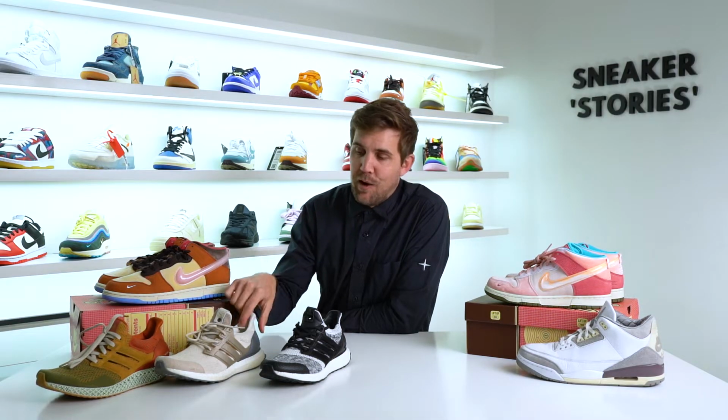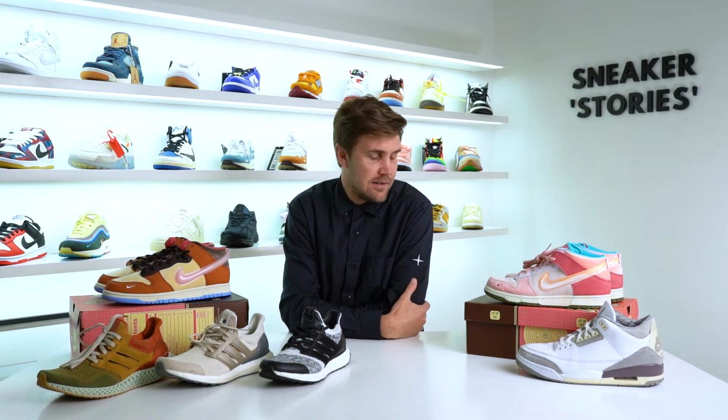This one is not an official collaboration, but if you didn't know, these were actually the sample pair of the release pair of Social Status's consortium collaboration, but it was too good, so they just released that as a consortium. But as far as I know, he was actually the one who designed the shoes, so I just thought it'd be cool to have a look off the bat at all the different pairs that he's been behind the creation of, or at least him and his team. And in my opinion, this guy just doesn't fail.